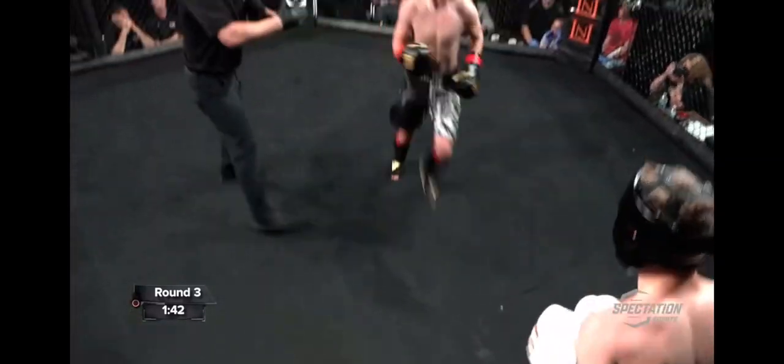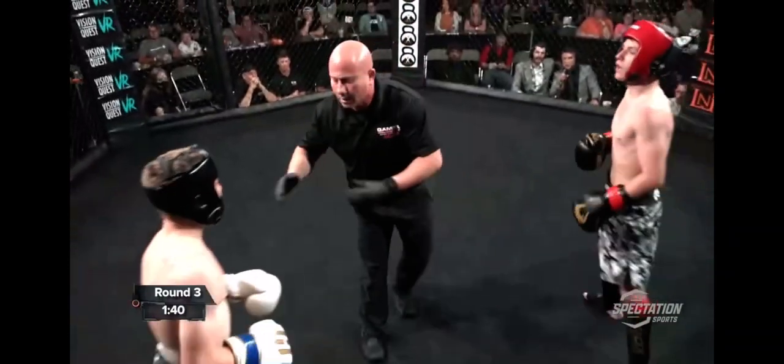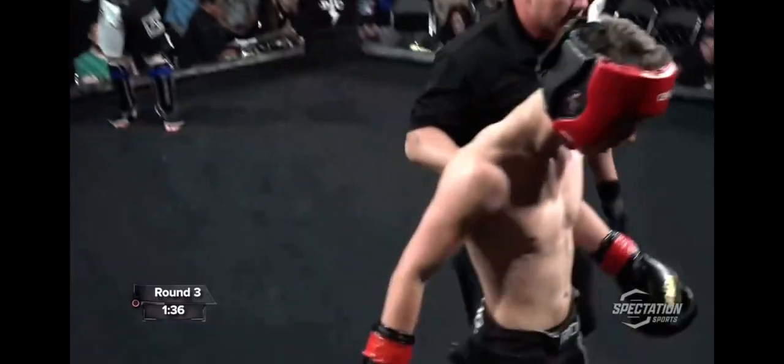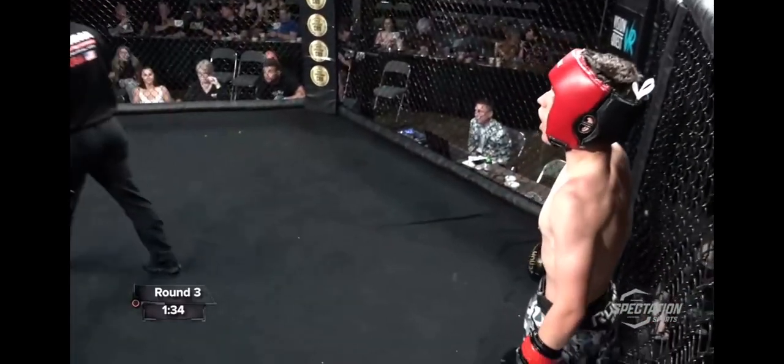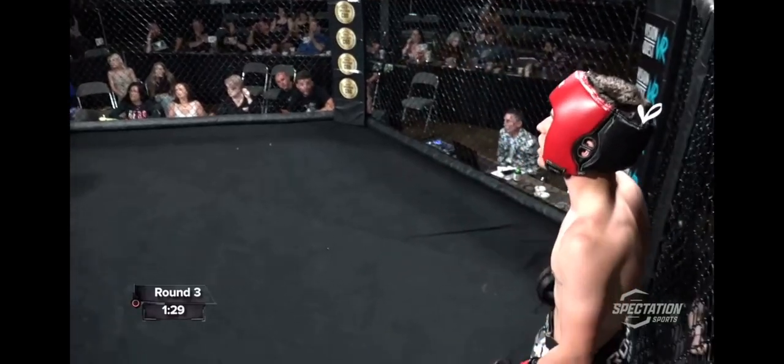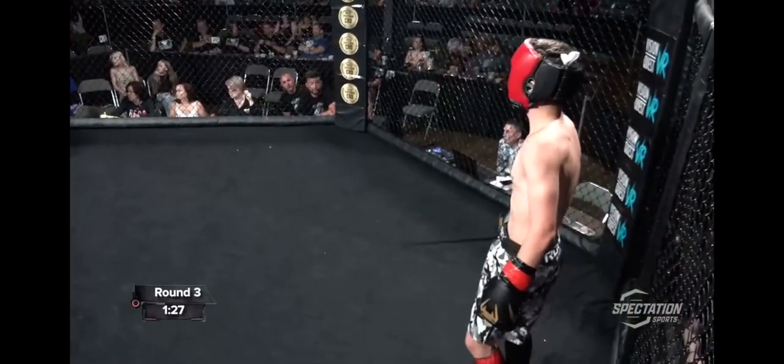Big knee. Big jumping knee. Now, I don't think he landed that thing too flush. I think he maybe connected a little bit, but either way, a flying knee is a flying knee. Are we getting a count? I don't think we're getting a count, though. It looked like it was a slip. I don't think they're going to give it a count.